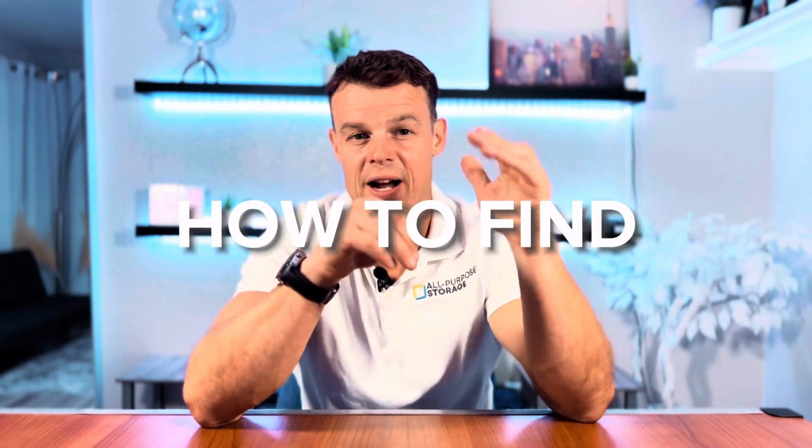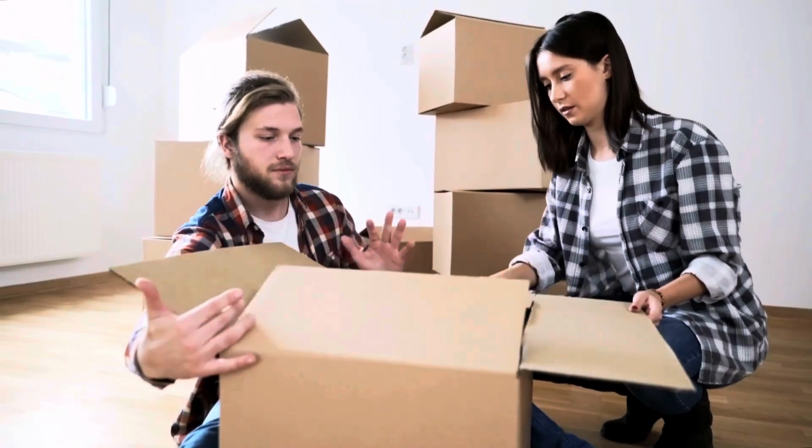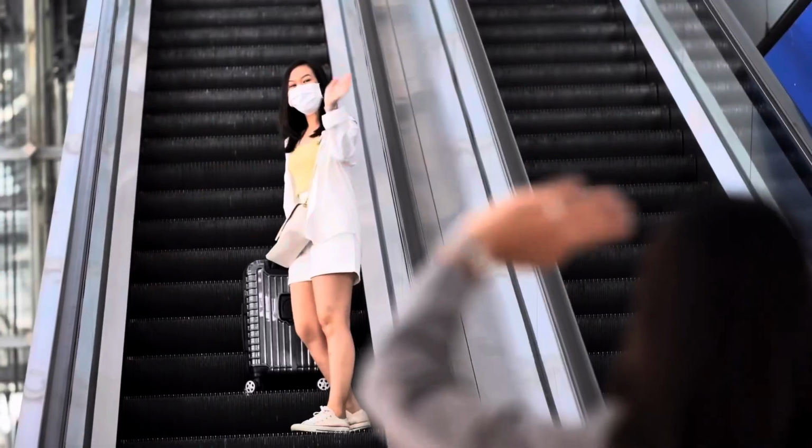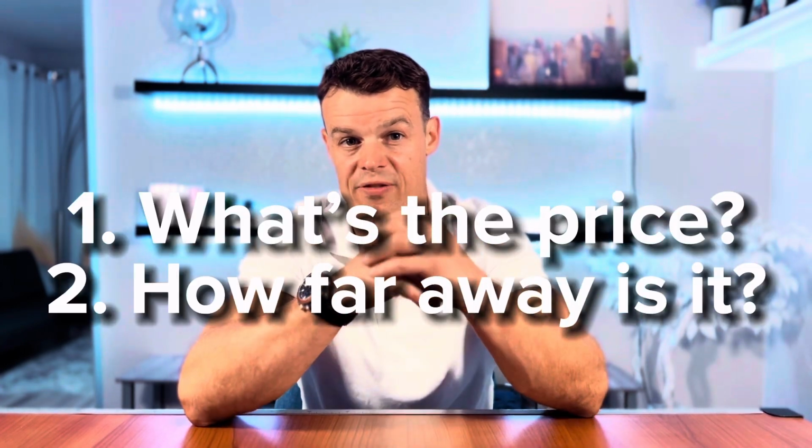So the purpose of this lesson is how to find a good storage investment or a good storage location. So number one, storage is boiled down to price and convenience. When people are moving, when their kids are moving, when they need to store extra cars, or they're relocating, they have to find a place quickly and now. So when they call a storage company, they're asking for two things. One, what's the price? And then they're looking at how far it is away from them, where they have to travel.